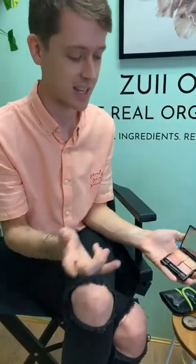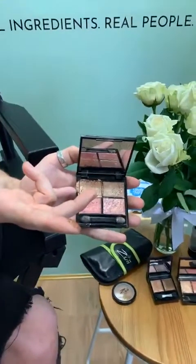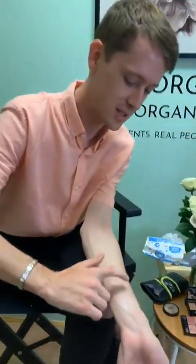And just for context, this is the top left. Sorry, I'm not looking at the palette. So this is the first one.